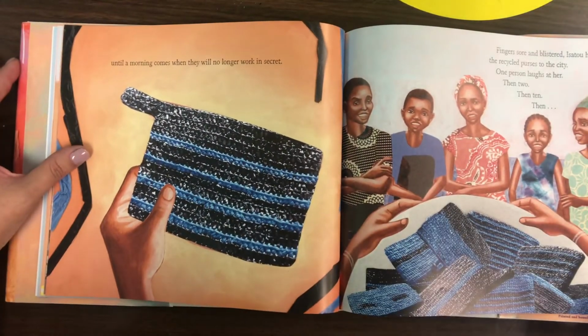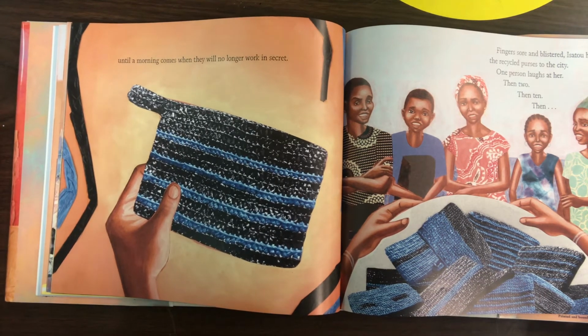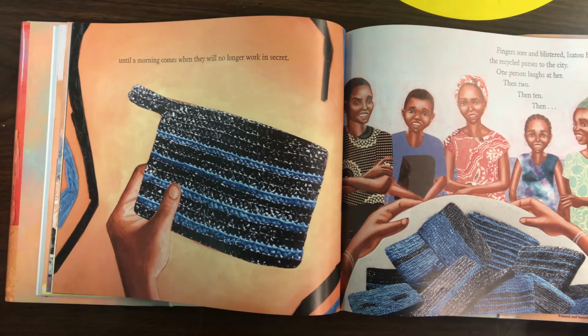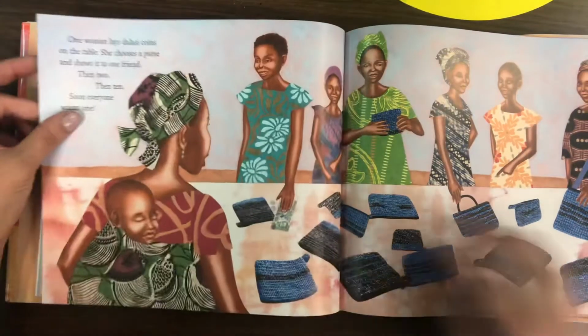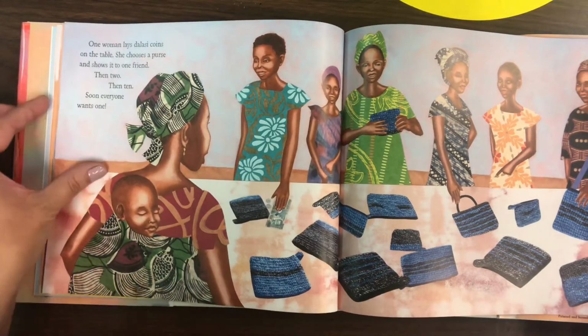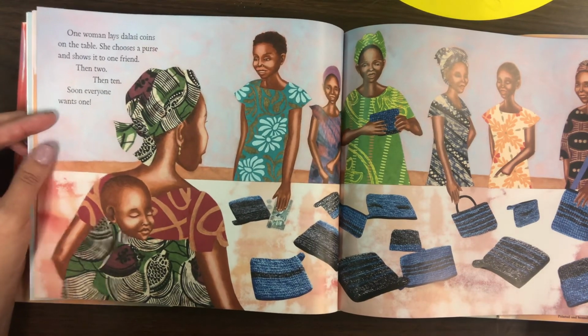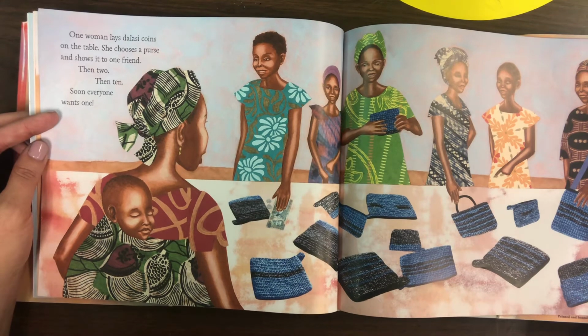Until morning comes when they will no longer work in secret. Look what she's made. Fingers sore and blistered, Aissatou hauls the recycled purses to the city. One person laughs at her, and then 2, and then 10. Oh no. And then one woman lays Dalasi coins on the table, and she chooses a purse and she shows it to a friend. One friend, then 2, then 10, and suddenly everyone wants one.